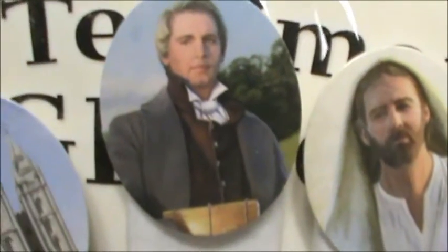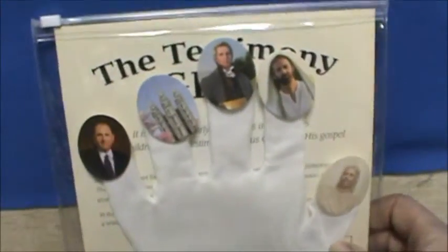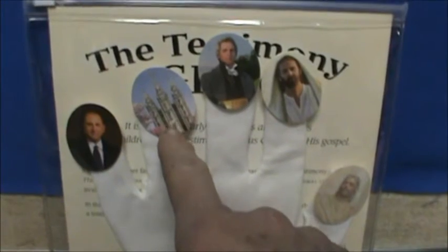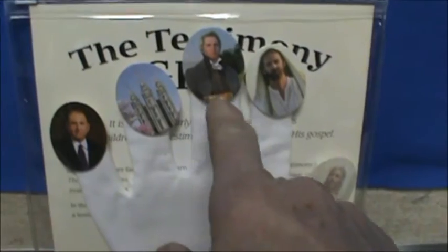We've got a prophet at the head of the church, Thomas S. Monson. And we have temples. And Joseph Smith was a prophet. Jesus Christ lives. So these are the five things that a testimony is. I know Jesus Christ lives. I know we have a prophet on the earth today. I know we have temples where we can be sealed together for time and for all eternity. Joseph Smith was a prophet.